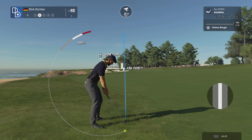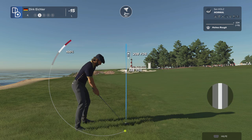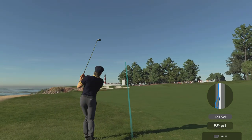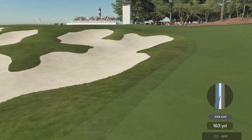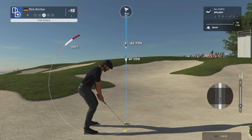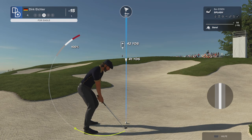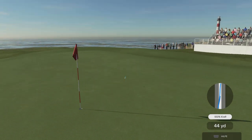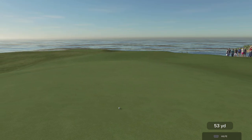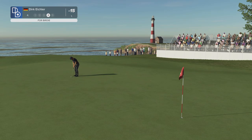Henny, I'm sure you've got a better look of that lie. Oh, no. This is nasty. Just no. Seems to have chosen the three wood. Not sure if this one will stay on the short grass. And here we are with the third shot. Well, if you can make that big putt, it'll save that bunker shot, that's for sure. A birdie putt awaits.